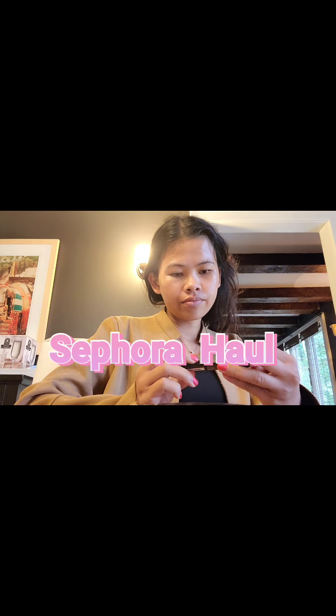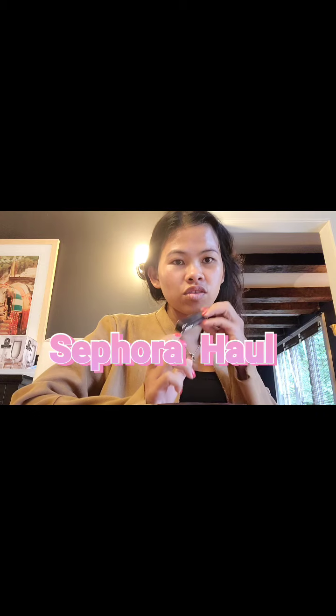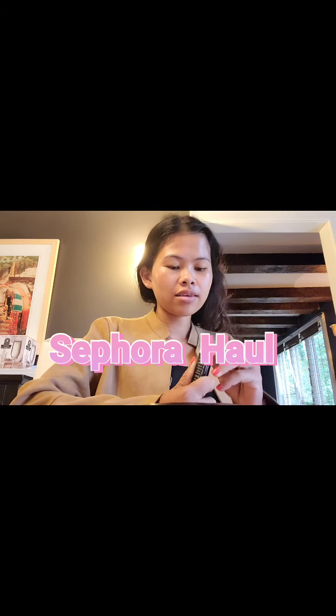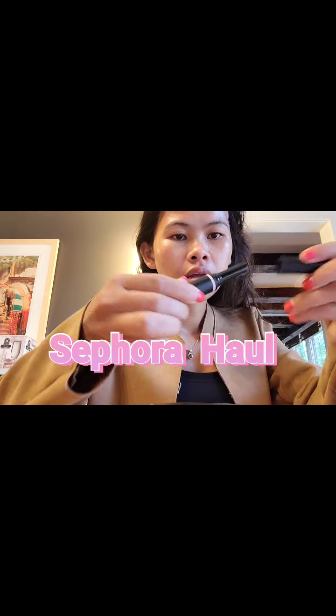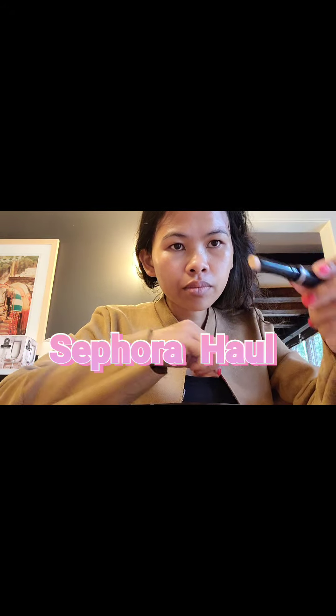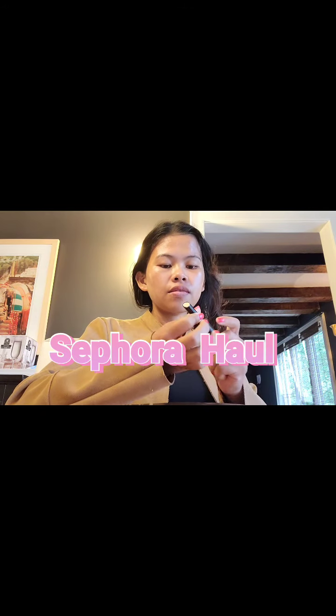So, I got something from Sephora. Let's check what's in this. That's my daughter. So, I got concealer. Show you guys. Got some concealer here. The brand is Bare Minerals. So this is the inside. And the shade is Fair.